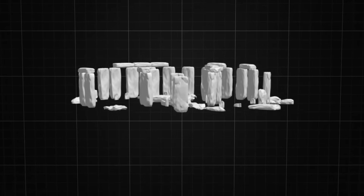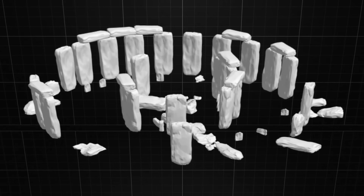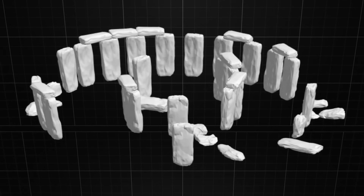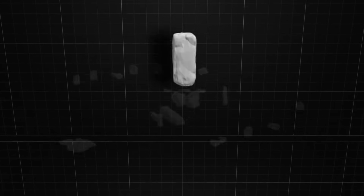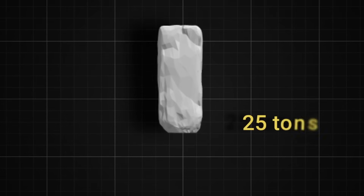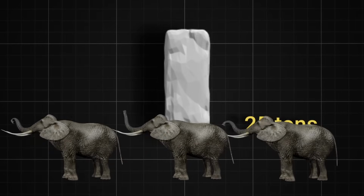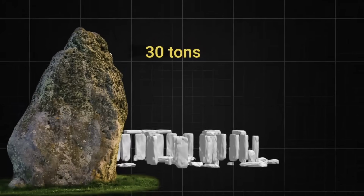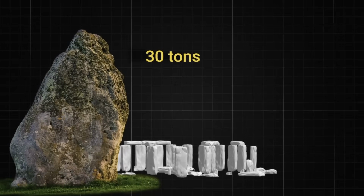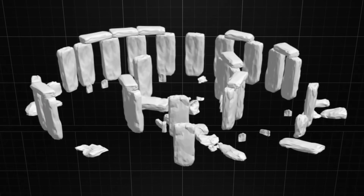You see, the Stonehenge site, located at Salisbury Plain in England, is made up of two main types of stone. There are the super heavy sarsens and the lighter and smaller bluestones. The sarsens each weigh about 25 tons. That's as much as 3 African elephants stacked together. The heaviest sarsen stone, called the heel stone, weighs 30 tons all by itself. Together, the sarsens make that iconic outer ring circle.